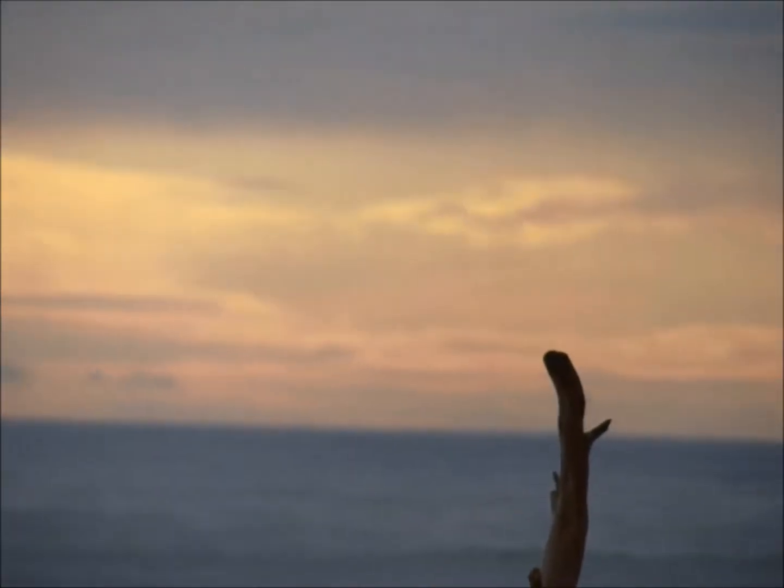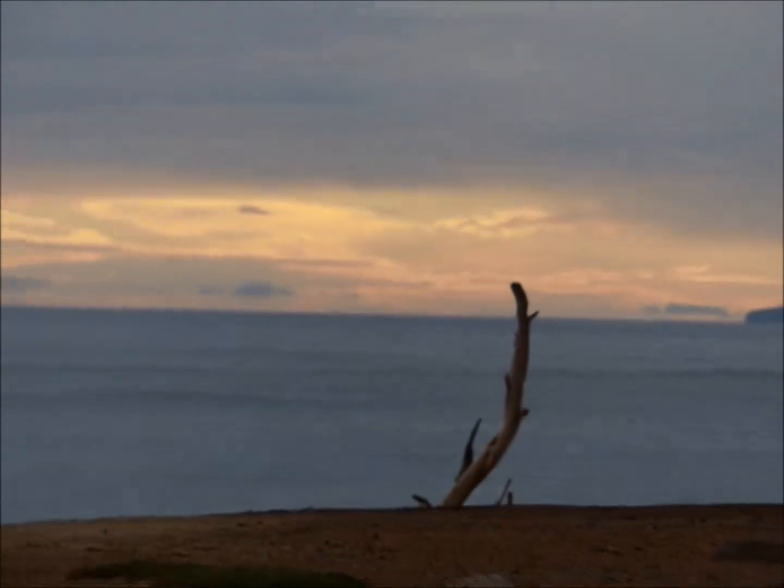Looks like it's a decent sunset setting up over there. Well, it was a wonderful day. There's one thing I'm going to say, it might sound a little weird, but I have never been this relaxed in my life. Because even before the actual situation, I definitely wasn't considering myself stressed.